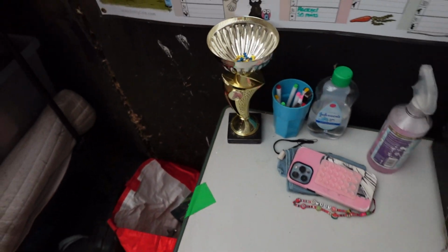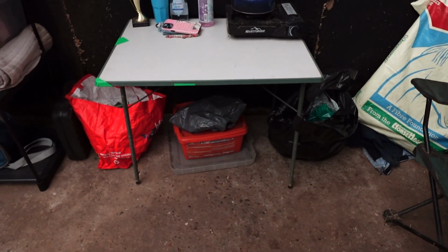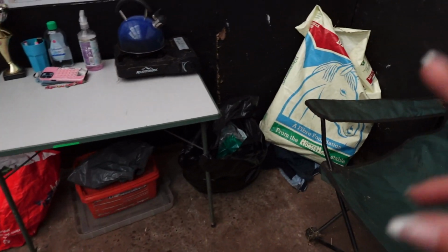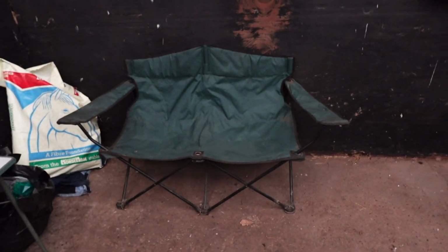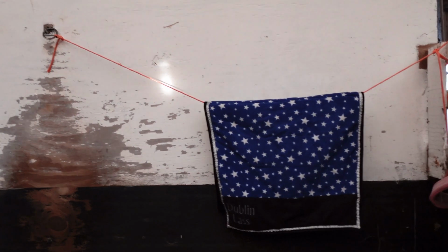But yeah, there was nowhere really for that at home, so it lives there. Then under there I've just got spare boxes and some bits and bobs that I need to sort out, a rubbish bin, and then some stuff from the old tack room that I'm still to go through. I've put my chair here because it's just nice to have a chair. And then yeah, I made the drying rack, my spare hair collars, and the washing pile.